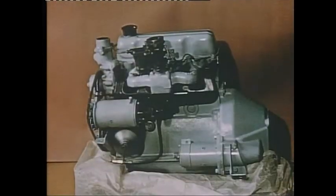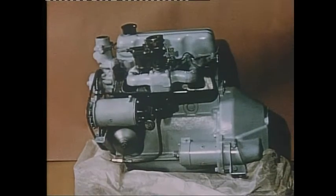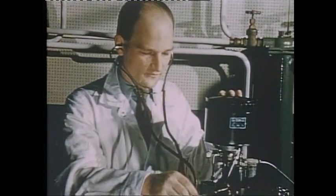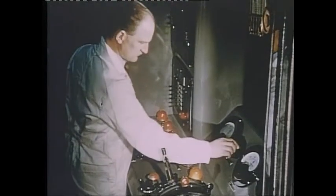Biggest change to the look of the engine is the deep crankcase, which now extends well below the crankshaft line and results in a tremendously rigid, well-balanced unit, giving greater smoothness and longer life. Brake horsepower is up to 55. Curb weight is down to 1900 pounds.